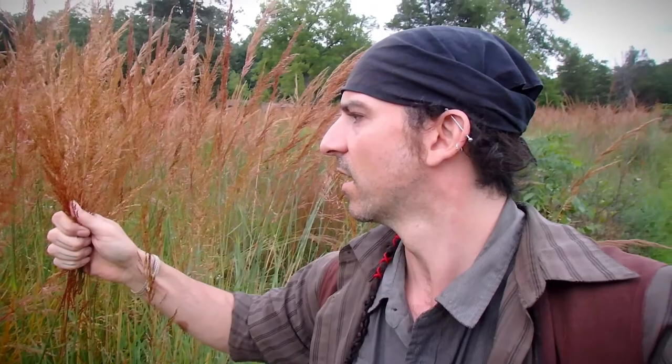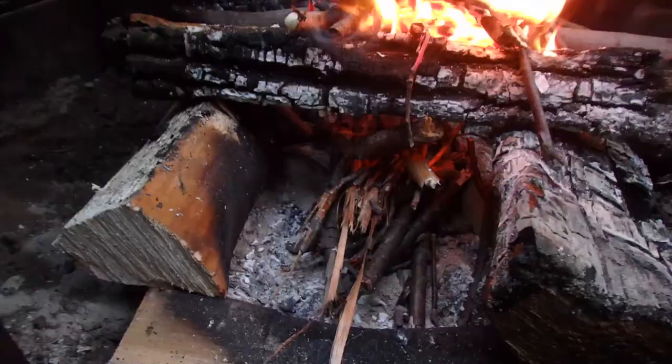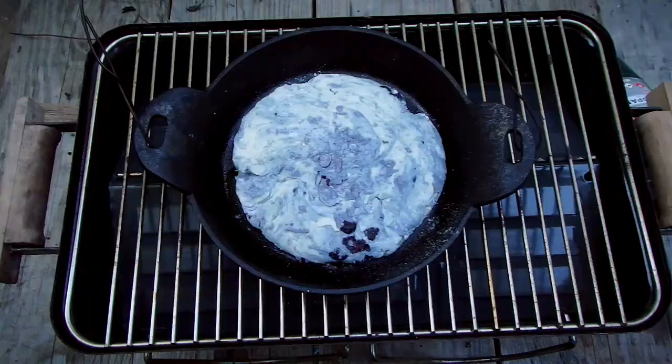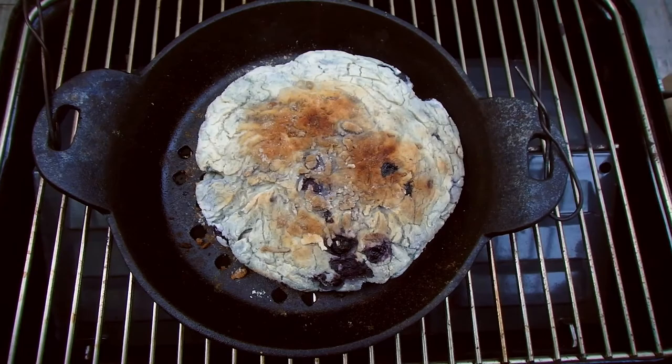Okay, gonna try this stuff for tinder for the fire. Hopefully it'll work. Feels a little damp actually. I'm experimenting. I made it so that all the coals from this will drop down into that and ignite those and get all the stuff going. There's our blueberry goodness about to begin. Look at that awesome goodness.